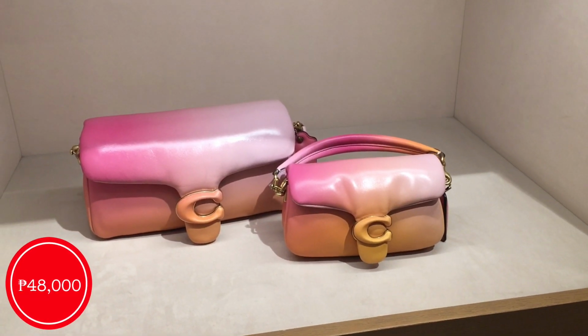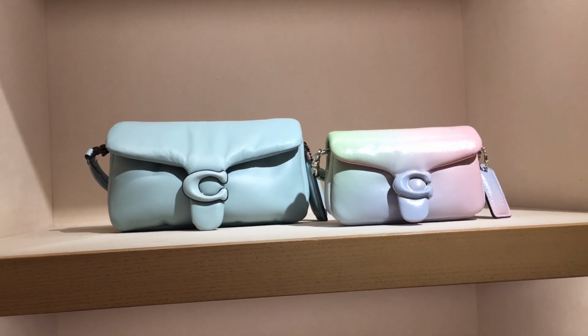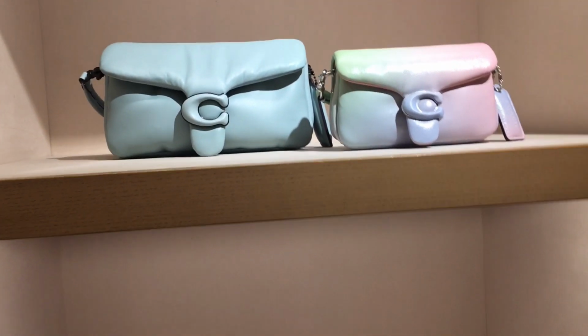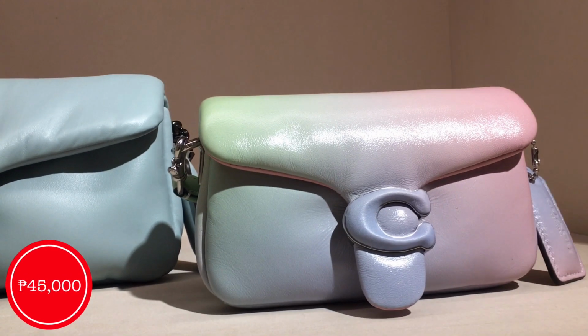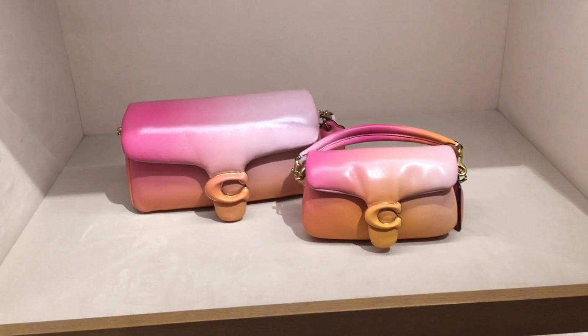Really obsessing on the Coach pillows. Again, the bigger size is 48K, and then of course the smaller size is 45K. So unfortunately, the prices are a little bit higher compared to if you're going to purchase these in the US.